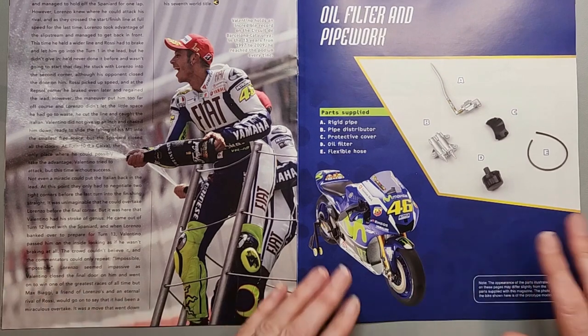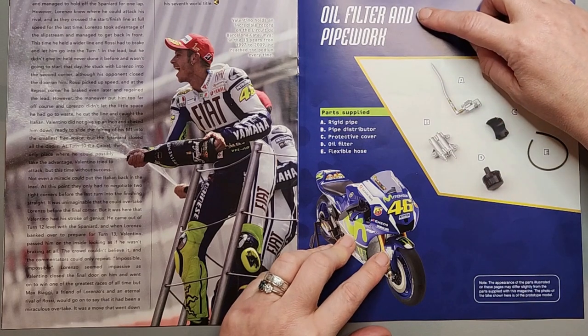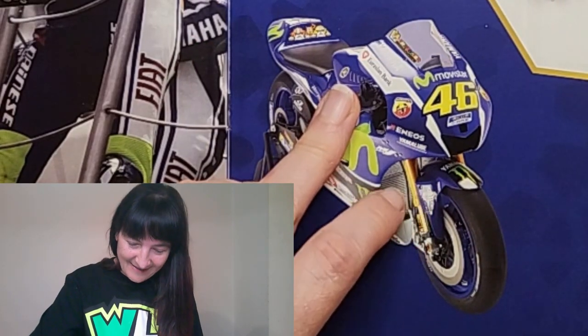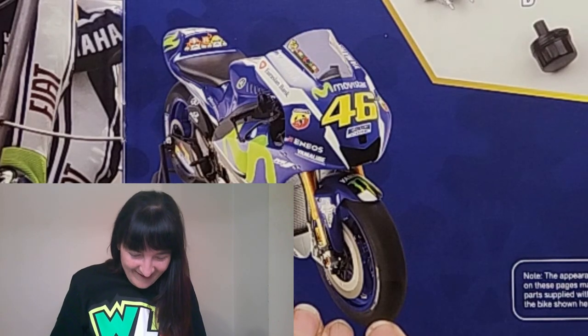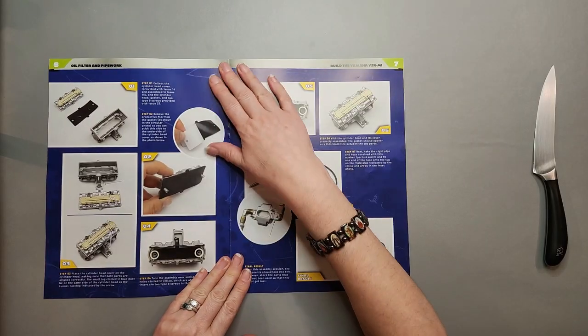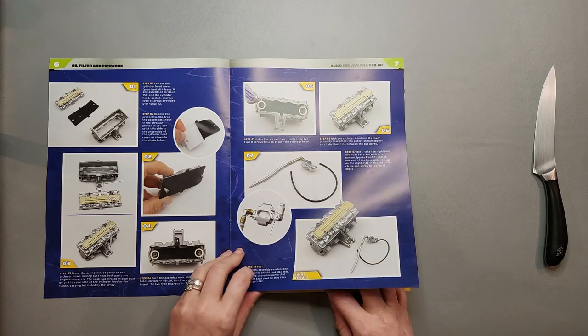Lovely. In this edition, we get oil filter and pipework. It's looking interesting. More and more. Okay, that's what we're going to end up with there. Can you see that? That's what I'm hoping to end up with anyway. And then we've got the step-by-step, the assembly.